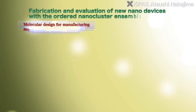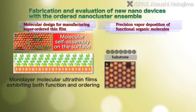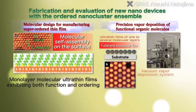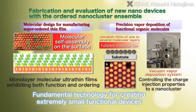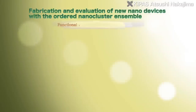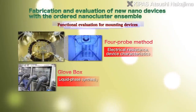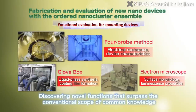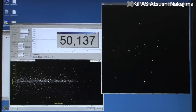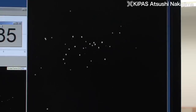For this purpose, the researchers are first advancing with efforts to enhance technology for the precision synthesis of functional nanoclusters, and to develop a technique for the production of uniform thin films as substrates for their deposition. They are also creating highly ordered nanocluster accumulated films. In addition, the team is engaged in research to create various functions through ordered accumulation by combining highly sensitive techniques for measuring microscopic regions and pursuing the structures, electronic properties, and dynamics of those regions.